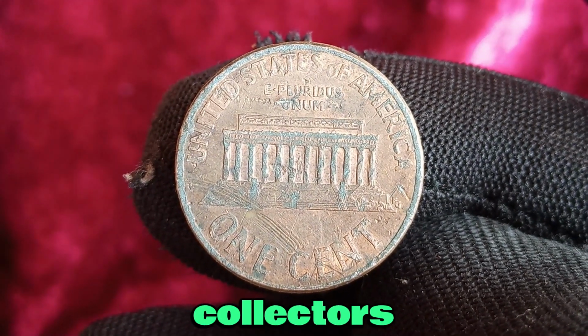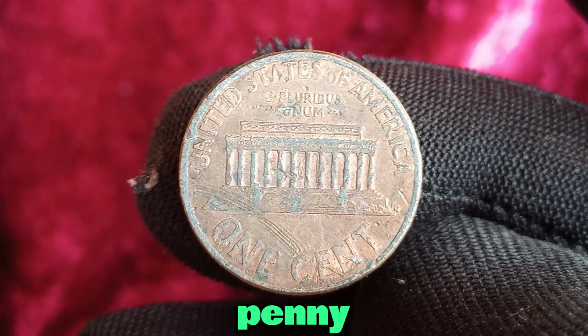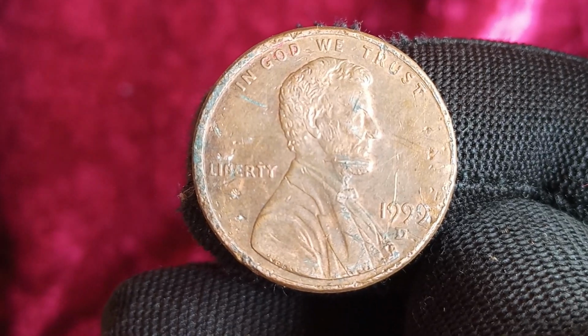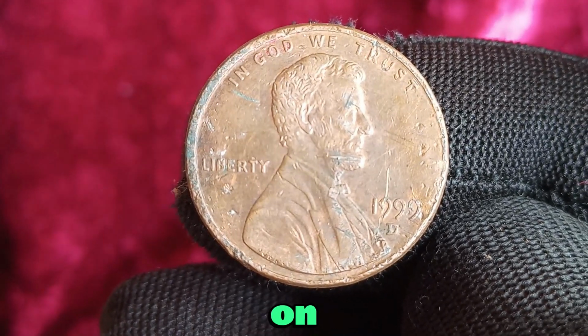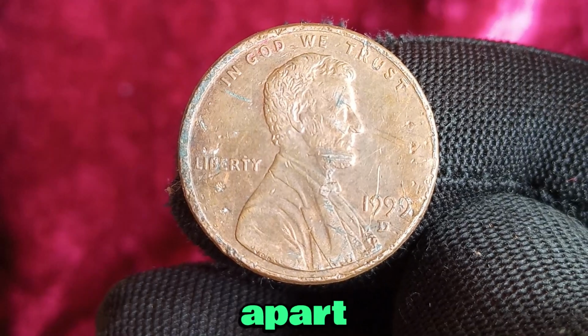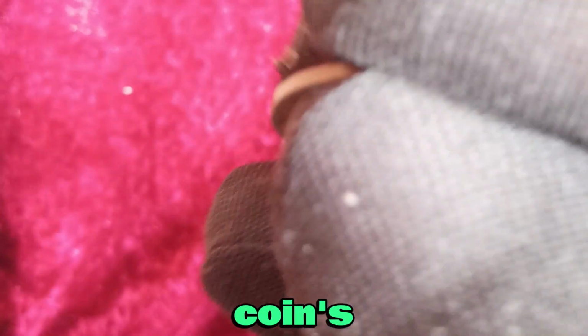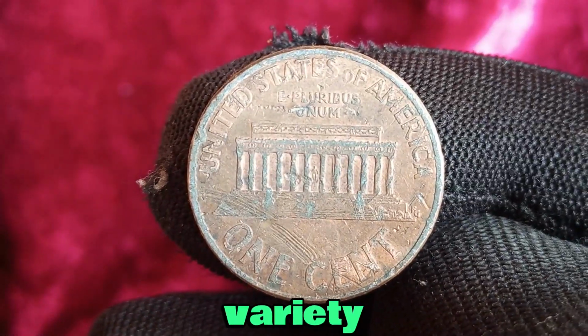The first thing that collectors are often most interested in when it comes to the 1999 D penny is the wide AM versus close AM variety. This is a specific feature where the AM, in America, on the reverse of the coin appears either wide apart or closely spaced, and it is an important factor in determining the coin's value. The wide AM variety is much rarer than the close AM variety.